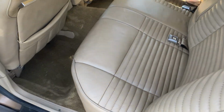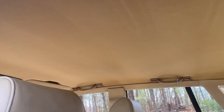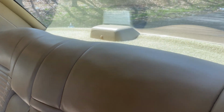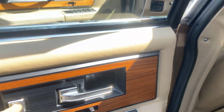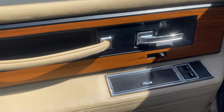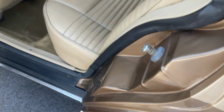The back seat to me looks like nobody has ever sat in it. The headliner, perfect. Again, the carpet in the back, perfect. Not one imperfection in the leather seating. The rear carpeted shelf. This car spent its entire life in a garage. There's that door panel, again, perfect. Everything works electronically. Nice clean door jambs.